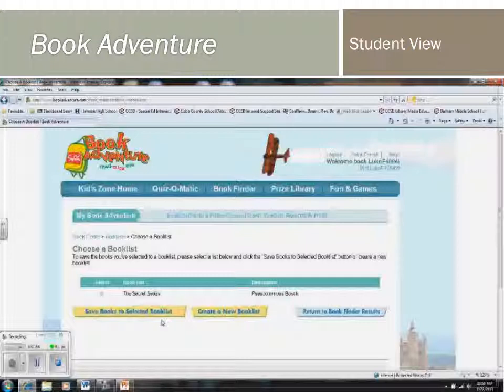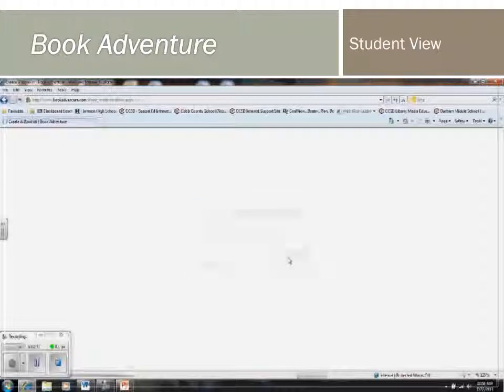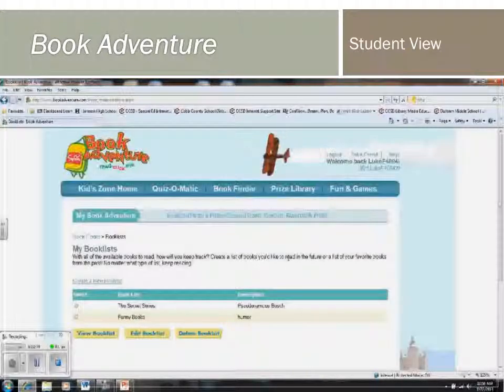Now, I already have a book list in place for the Pseudonymous Flash Secret series, so I want to create a new book list. And I'm just going to create a title, Funny Books. And then you do have to have a description, or it won't let you create the book list. And now I have 2 book lists available.